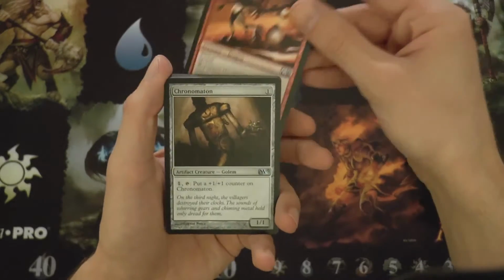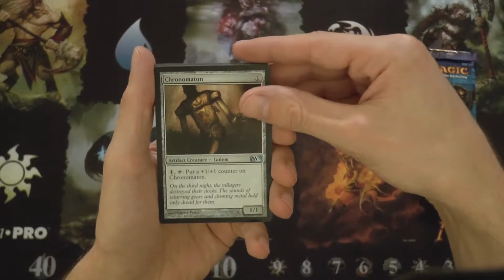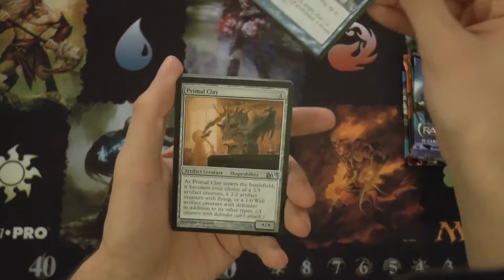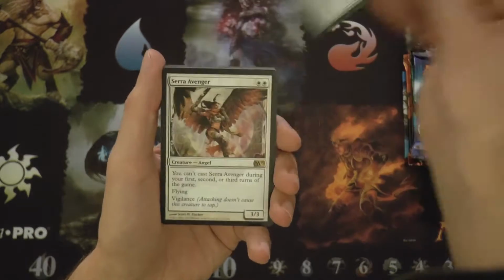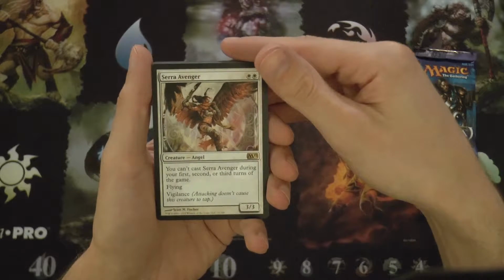Dragon Hatchling. Our first uncommon is Chronomaton, that's an interesting card. Rewind, third counterspell in the pack, wow. And Primal Clay, that can do a lot of different things. And our rare or mythic, Sarah Avenger, nice. That's a really cool card.